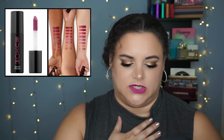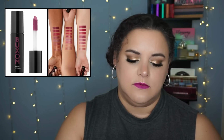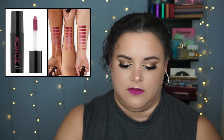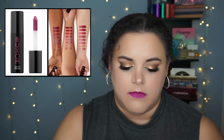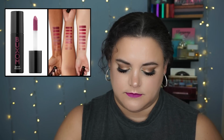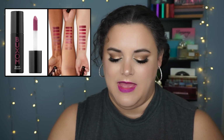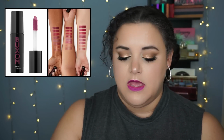Buxom has released a new Serial Kisser Lip Plumping something. Didn't screenshot appropriately, so I don't know what it's actually called. Let me look it up. Serial Kisser Plumping Lip Stain. There it is. So I am intrigued.